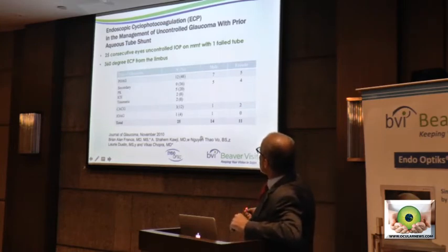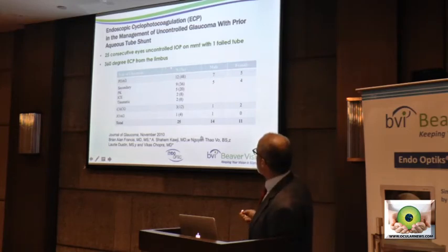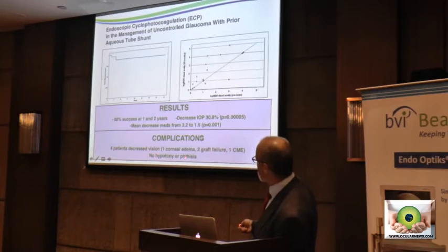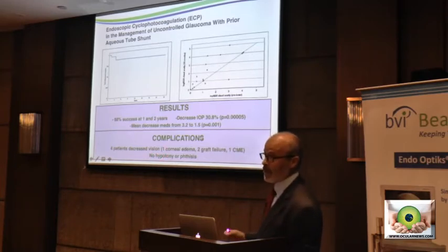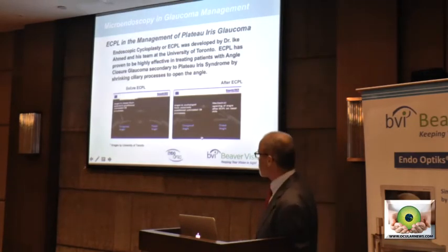This is a study showing patients who have failed a previous trab or tube, and here they're coming from the limbus with 360-degree ECP, 88% success rate in 1 and 2 years, 30% decrease in pressure, significant reduction in medication, and on these challenging eyes, no reports of ptosis or hypotony. So these are pretty fragile eyes, you know, I think you'll agree generally.